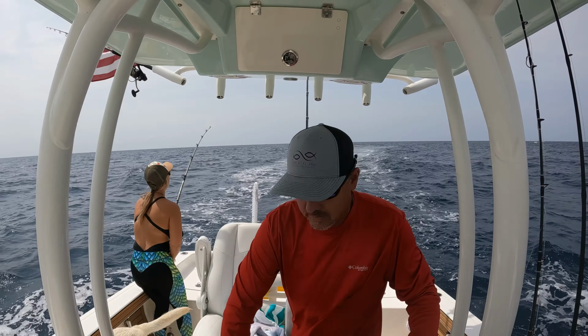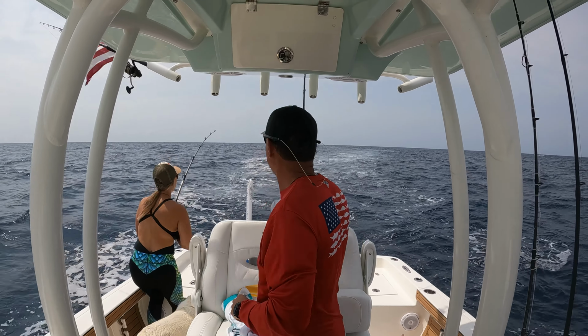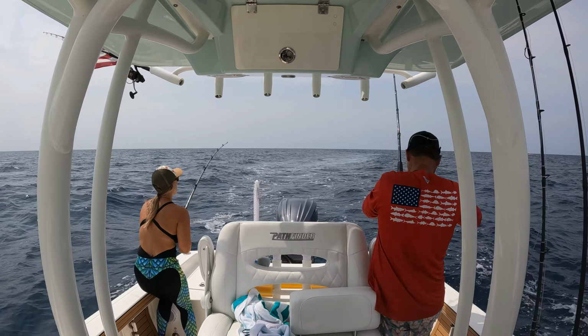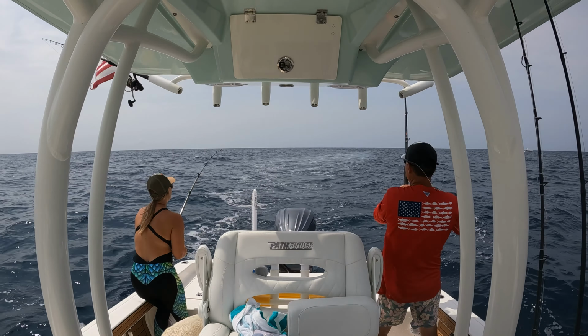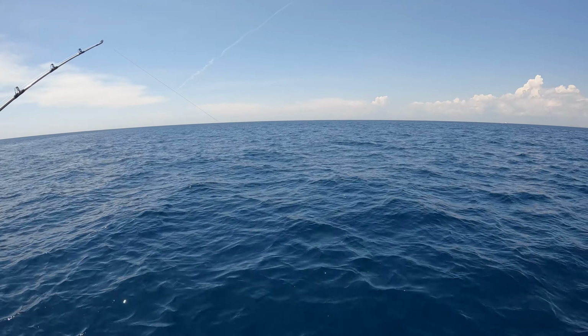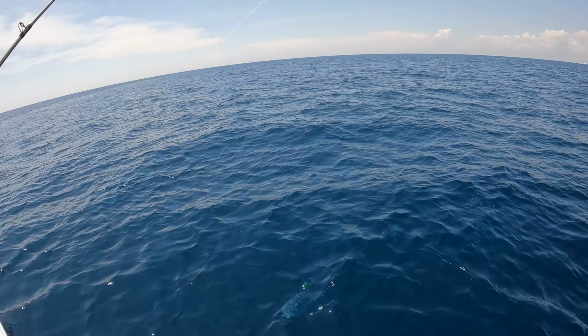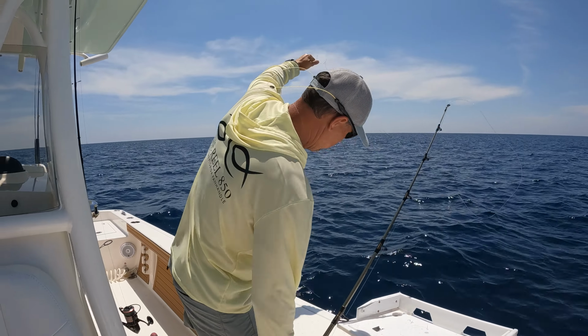Trolling is also extremely popular in the Florida Panhandle, and you can expect to hook into a number of different species on any given day, including kingfish, mahi, wahoo, blackfin tuna, Spanish mackerel, bonita, and occasionally you may even hook into a sailfish.